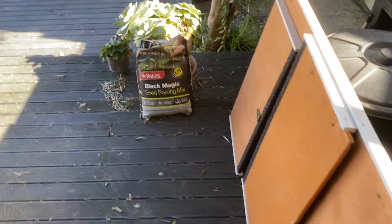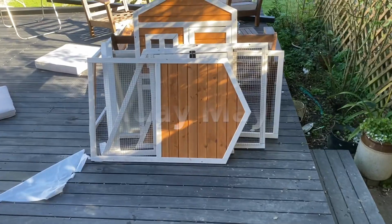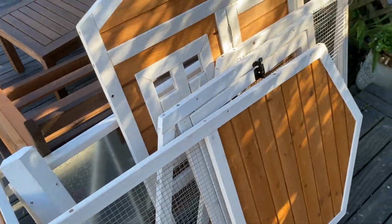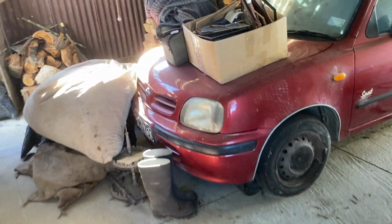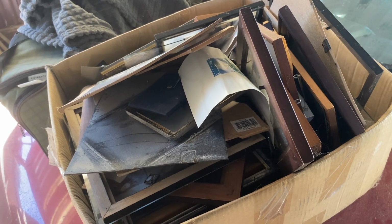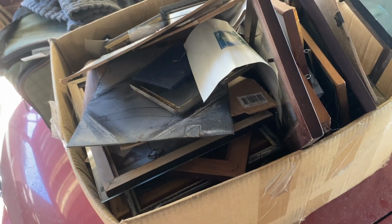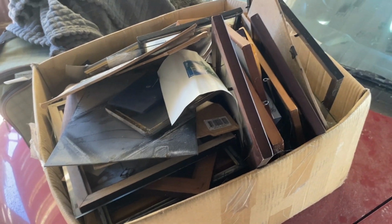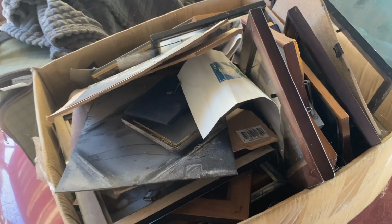So these are all the pieces of the chicken coop, which I'm just going to wait for my electric screwdriver to charge. It's a bit of a palace. And then if we come around to this mess in here, there's stuff everywhere. These all need to go to the dump. They are my daughter Jess's grandmother's photos and pictures; her house got flooded during the cyclone, and Jess brought them home. We salvaged all the photos out of them, but the frames are buggered, so Jess needs to deal with that.